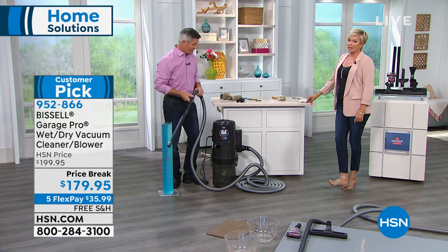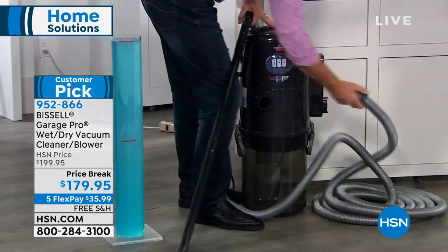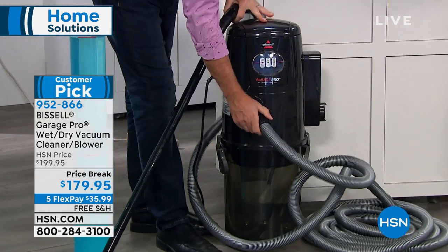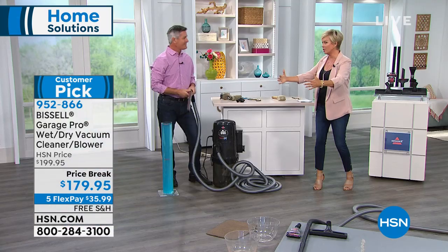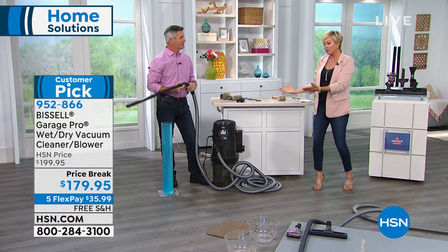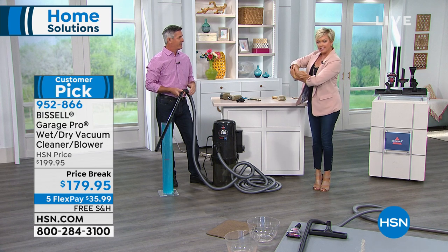So the blower is really cool. I mean, a separate blower, that's a whole other purchase that you have to store. Yep. I know I once upon a time had a wet vac, and it was a huge round thing that took up like a whole corner of my garage. It drove me crazy. It was helpful to have it because I needed it a couple times, but it was huge. This one's a nice design.